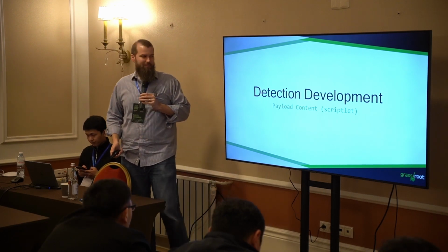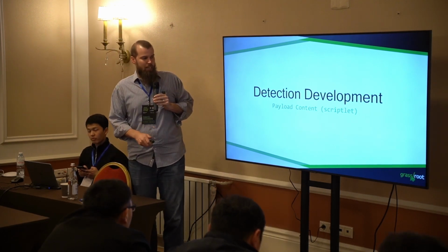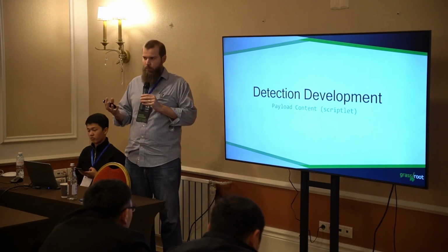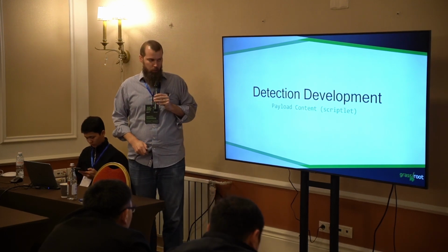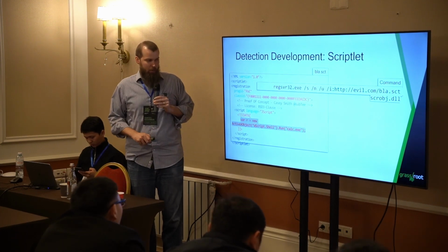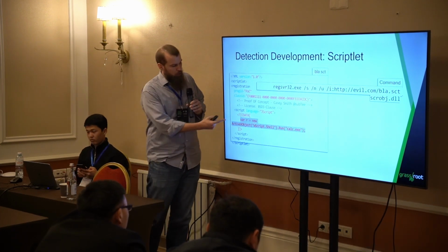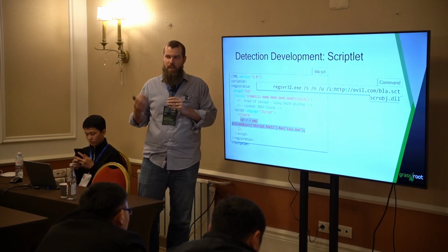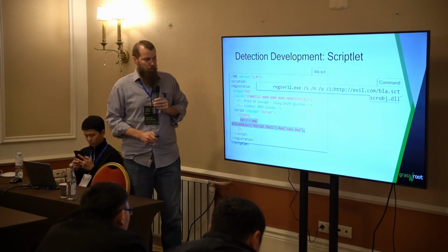Awesome, great questions. Let's go to the second part of the presentation, which is now looking at the actual payload itself, and let's apply some of these same concepts to the actual scriptlet payload. So this is the default payload that Casey posted on GitHub. Again, the actual malicious command is written in JavaScript here just to run calc.exe, but it can be any malicious JavaScript that you want to put in there.